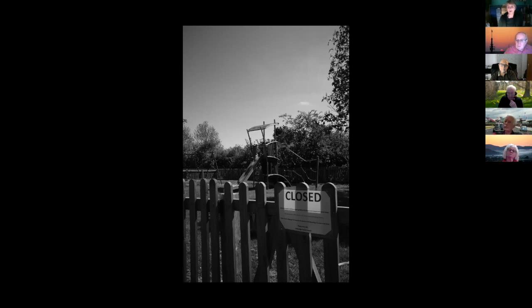So I think you could have possibly made more of this actually as an image. Your idea is great, you're thinking in the right lines, but as a finished object, the sky is pretty dull anyway, our skies often are, and the fence is not great. So take out those elements and I think you would have a stronger image. The closed sign is really the interesting thing and what's behind it.